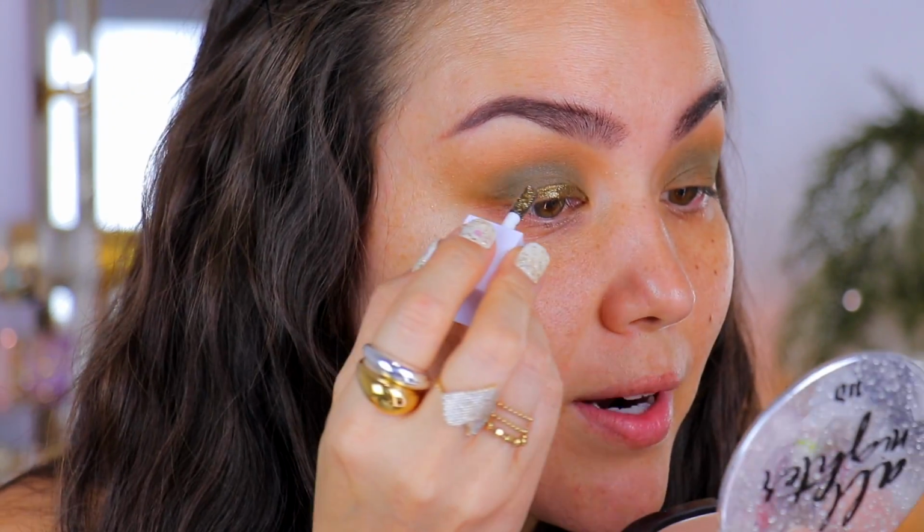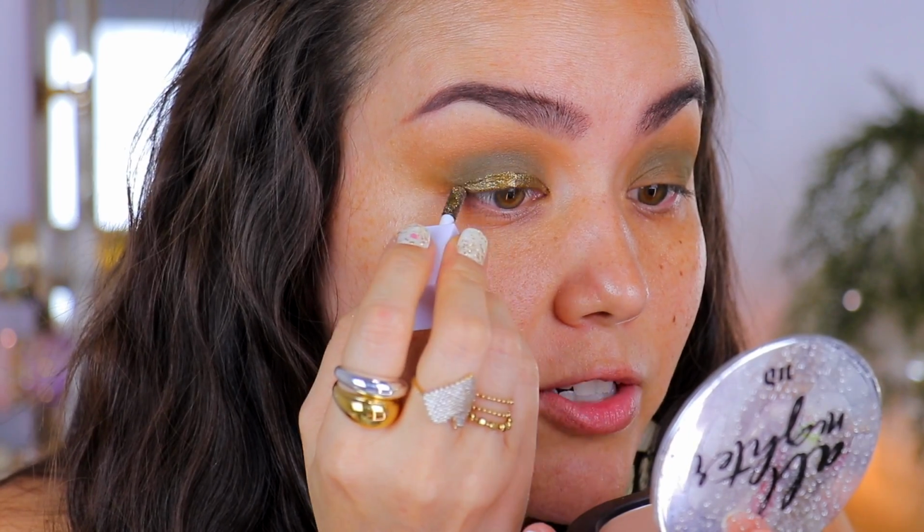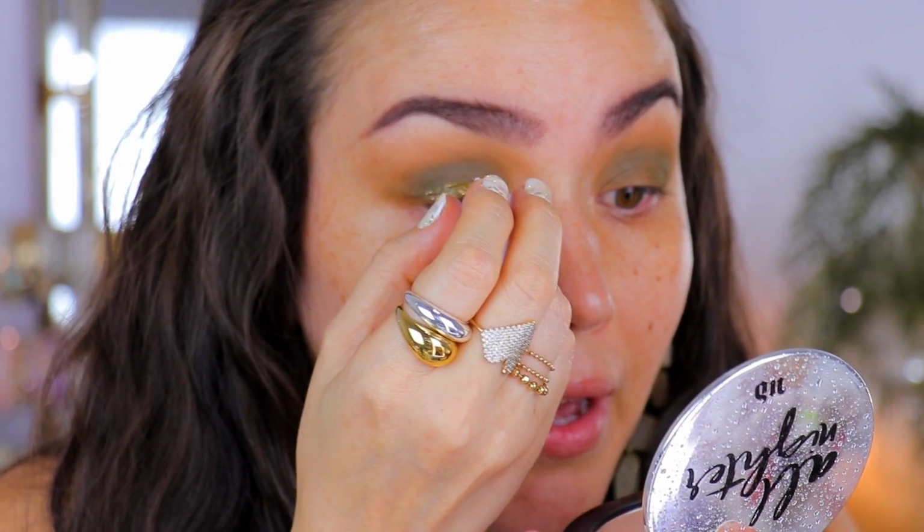Ooh, it does have a really nice pigmented base. I wasn't sure if the base was gonna be more sheer and then just have a lot of green glitter, but the base is actually really, really pretty.